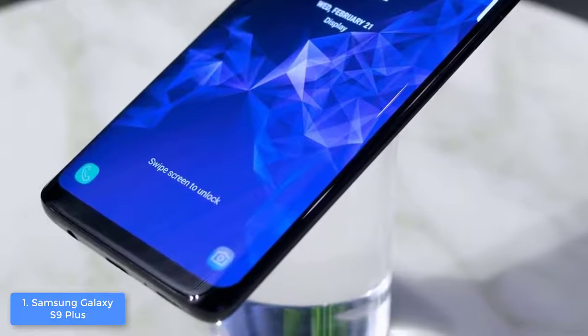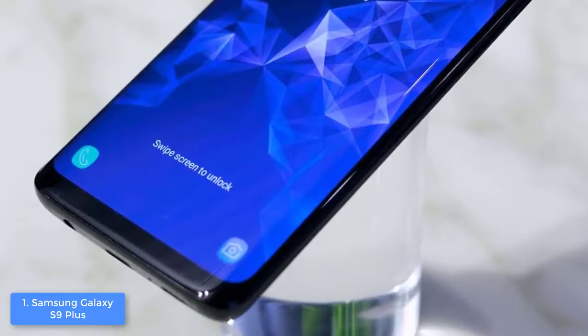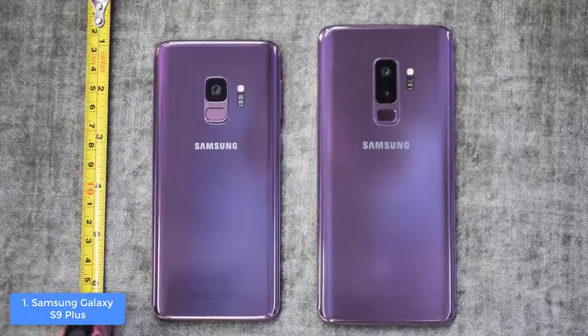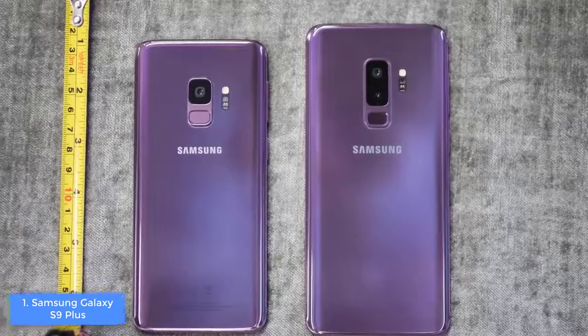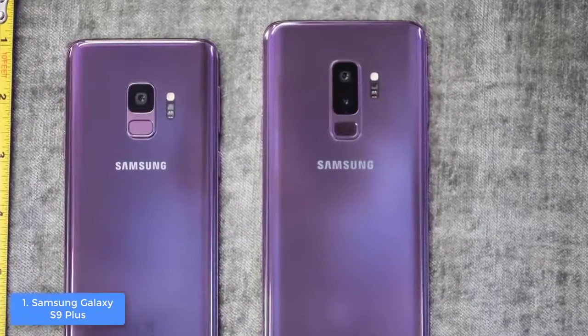While if you flip the smartphone over, you will instantly notice an S9 Plus label on the bottom, a dual camera system, along with a flash and a fingerprint sensor, which in my opinion, could be set in a more accessible position. Now, let's talk about the features.